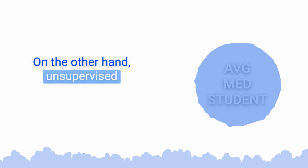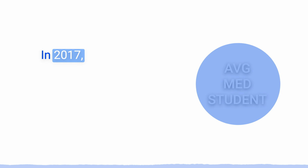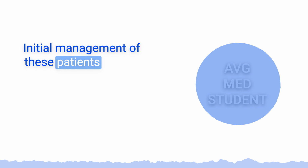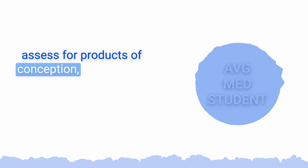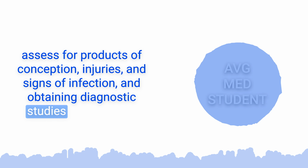On the other hand, unsupervised self-managed abortion is a dangerous practice. In 2017, 18% of non-hospital facilities in the U.S. treated women following self-management. Initial management of these patients should involve stabilizing any life-threatening complications, performing a pelvic examination to assess for products of conception, injuries, and signs of infection, and obtaining diagnostic studies if necessary.